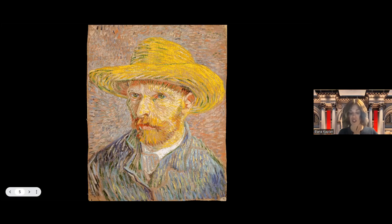Van Gogh's father was a clergyman, and Van Gogh had 5 siblings. Many of us are familiar with his younger brother, Theo, who would be his close friend and financial supporter throughout his life. Van Gogh loved to draw from a young age, and he was quite talented. But as is the story with many artists, his parents did not want him to be an artist.